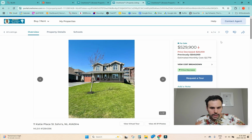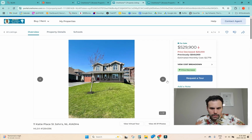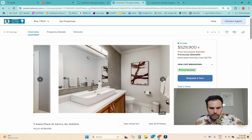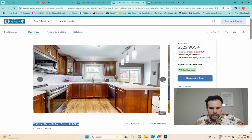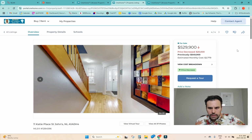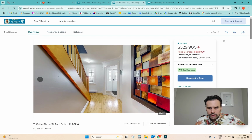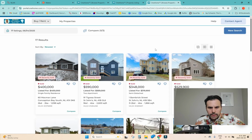And then we've got 11 Katy Place, St. John's, dropping $20,000 from 549 to 529. Again, a very appropriate price drop. It's 2,500 square feet. That might be getting back into the right neighborhood. This one is a nice home. I still don't know if it'll sell at that price. If it was maybe like 100 square feet larger, I think so. But yeah. All right, so then let's look at the solds.